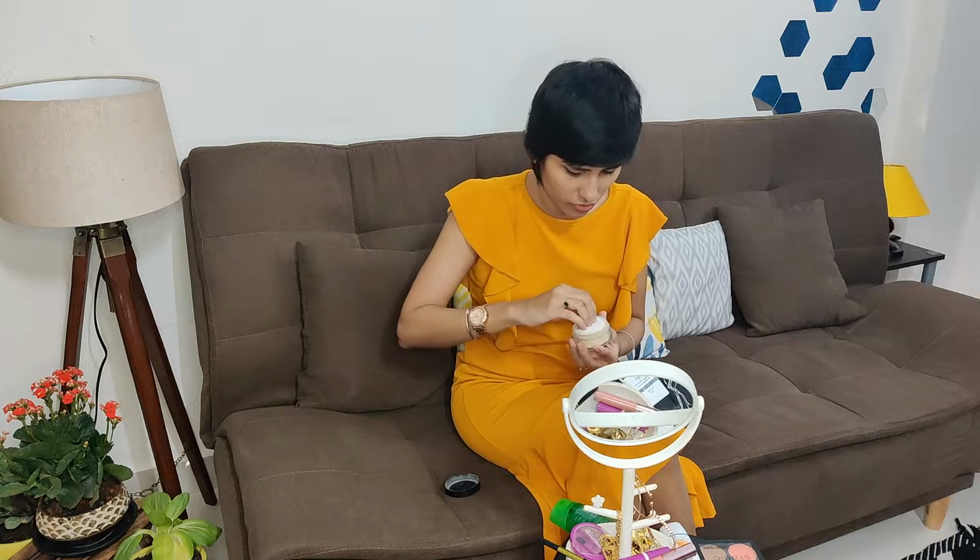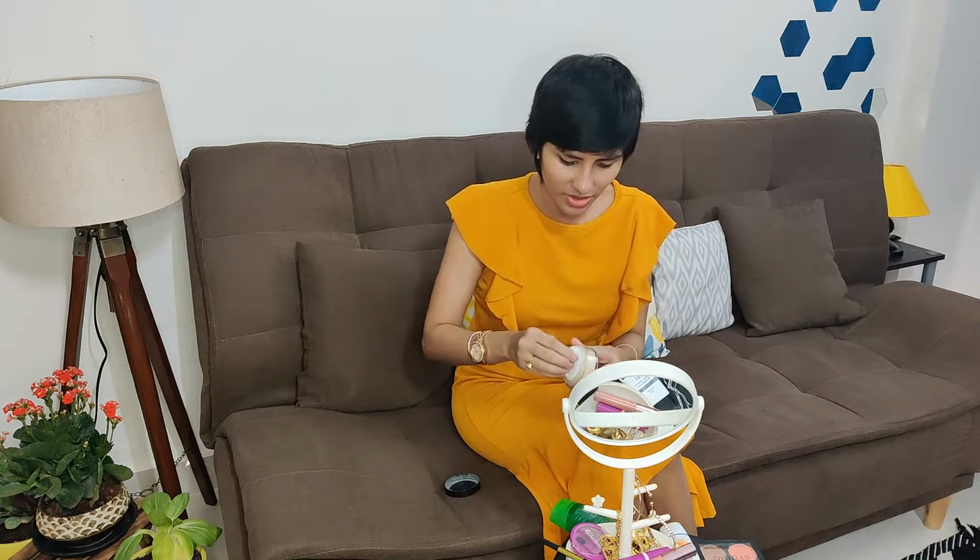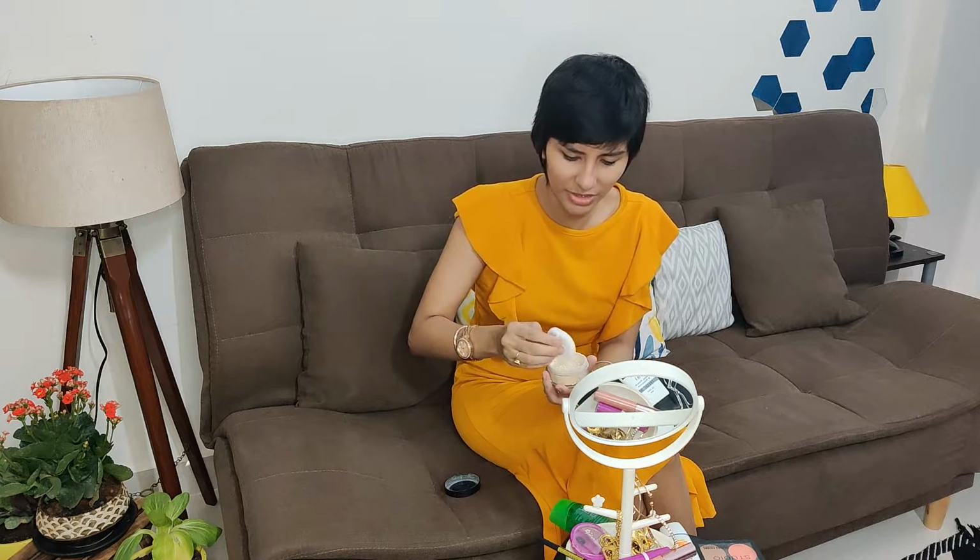Now we move on to the next thing. That's our powder. So now that I've applied the sunscreen, that's kind of going to act as my foundation, and I am very okay to skip my foundation. So I'll move on to the powder. This is a gift from a friend of mine, and she had gone down to the Gulf. She had gotten this for me.